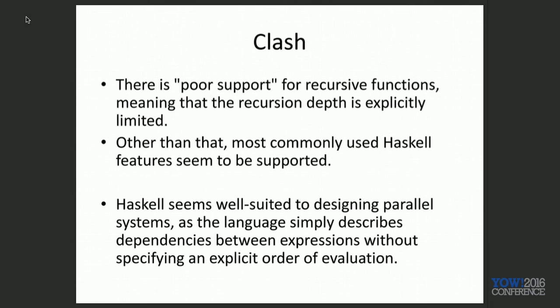There is some poor support, they say, for recursive functions, because you can imagine if you are recursing, then you're actually going to get infinite paths of hardware. So you need to limit that and understand what you're doing when you want to do stuff over and over again. But other than that, most of Haskell is supported.